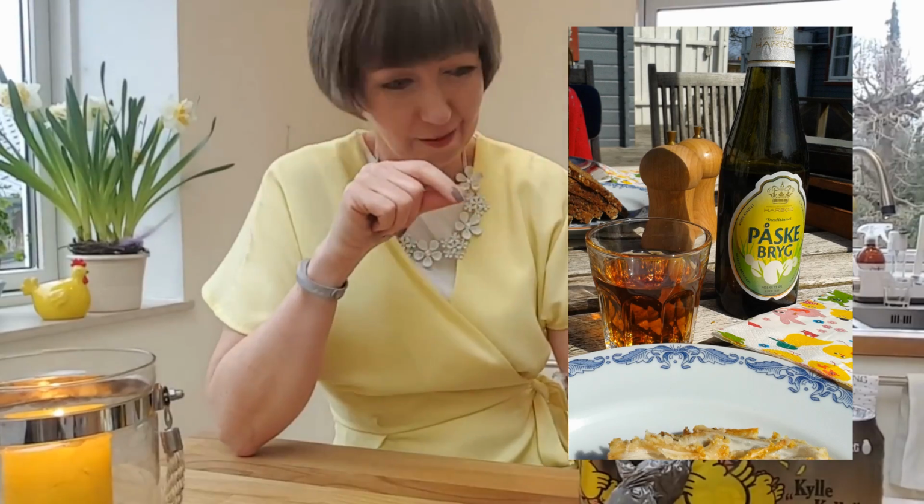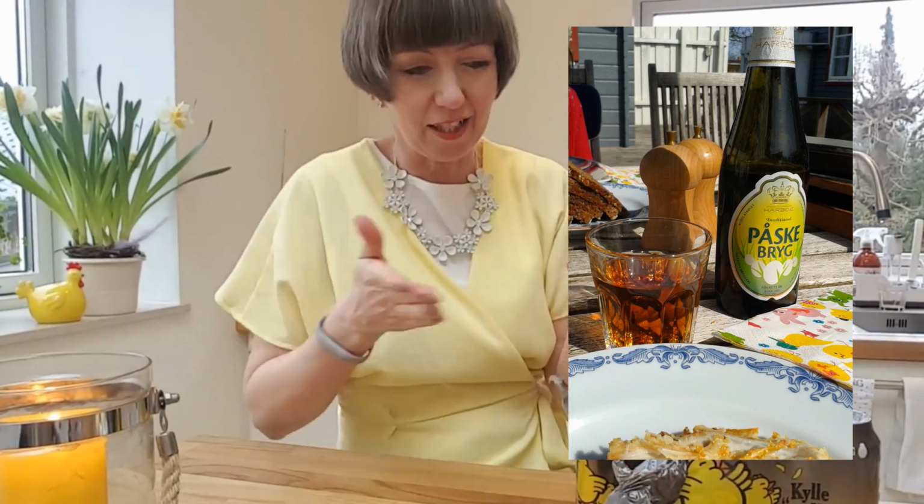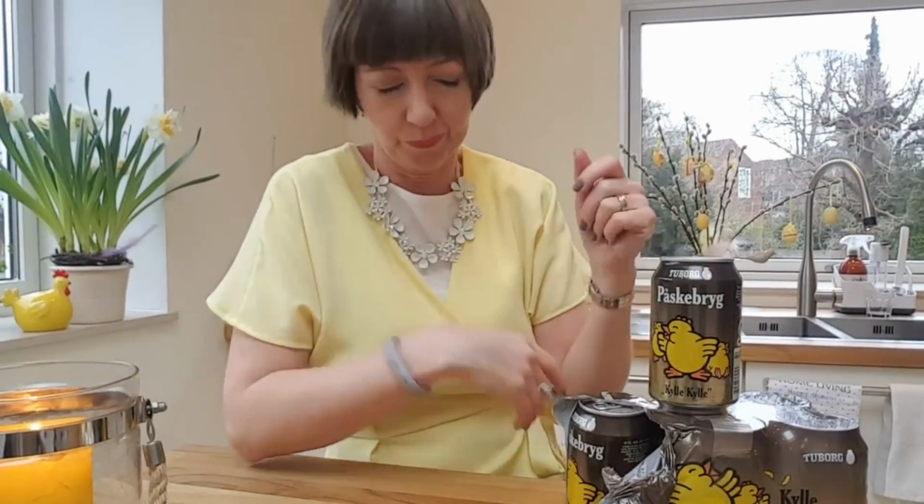So anyway, Easter beer, and the Easter beer is generally kind of darker, not quite an ale, but not a lager type. It's slightly darker. I would open one right now, but I think it's a bit early in the morning for that. And the other thing that you might be drinking along with your Easter beer, your Påske brug, as it's called. Påske is the word for Easter, and brug just means brew.